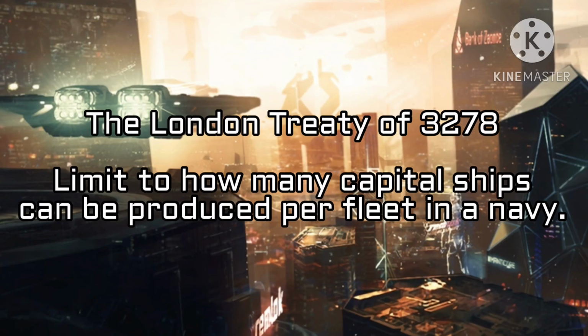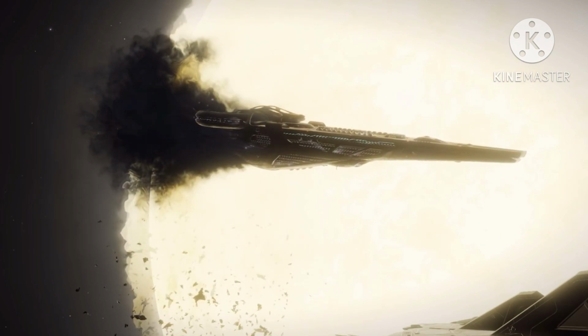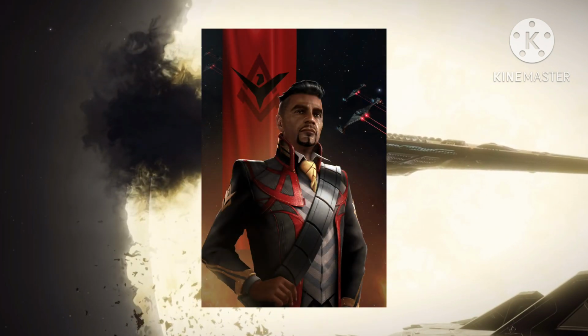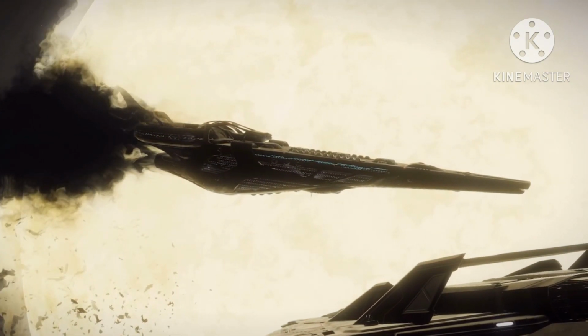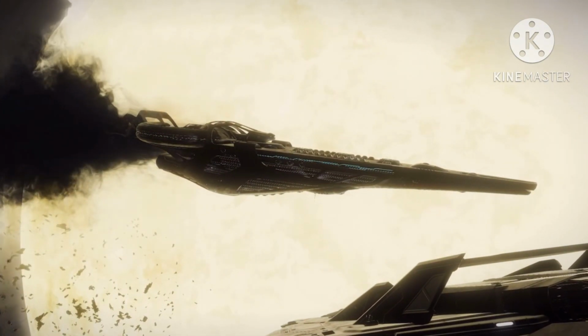And so the London Treaty was signed between the three. But the fleet admiral of the Imperial Navy, Denton Petraeus, dissolved the treaty when announcing his motive to expand the Imperial Navy by producing more of these interdictors with upgraded technology.